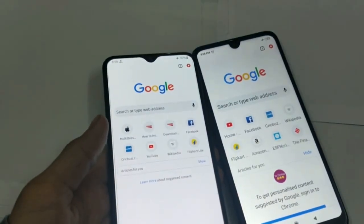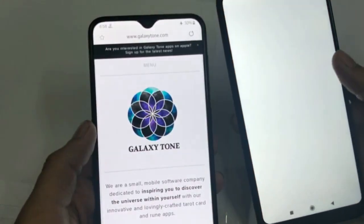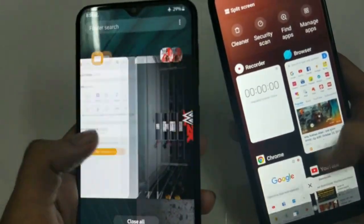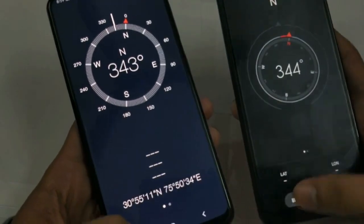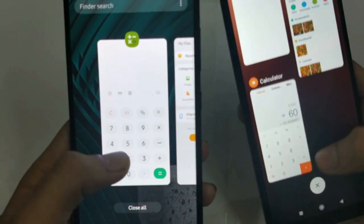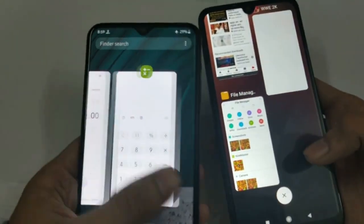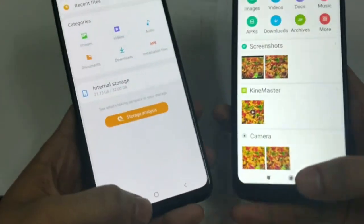Let me focus it. Let's switch to browsers. So Xiaomi has loaded the browser again. So let's open up audio recorder, also Redmi lacks, and compass also Redmi lacks in that. So here is the clock. Redmi also reloaded the clock. Now let's open calculator. Calculator is also reloaded in Redmi. So let's open up file manager. The file manager of Redmi is also reloaded.